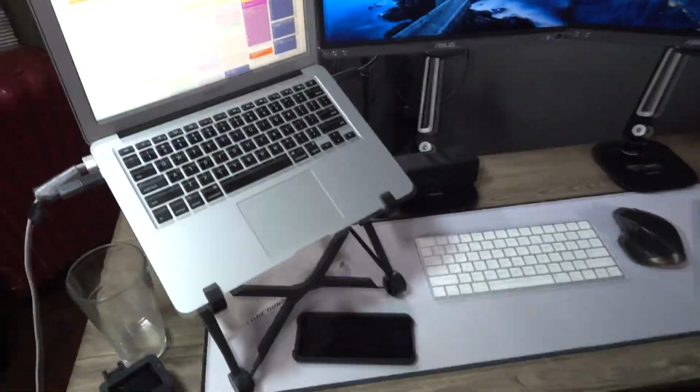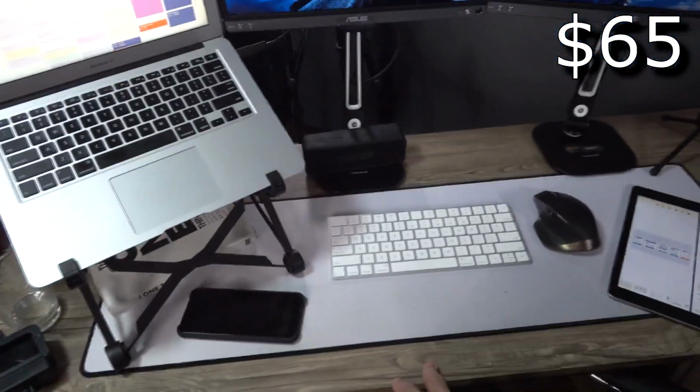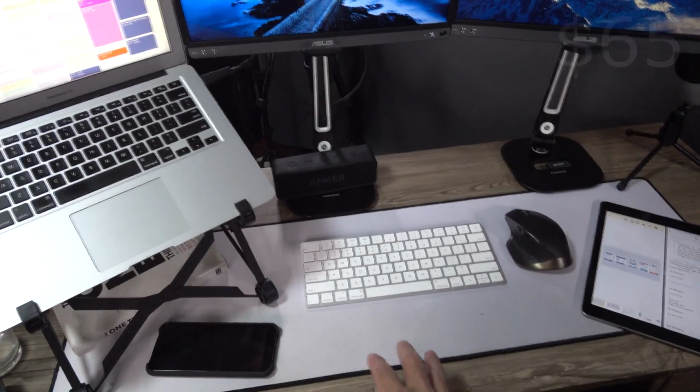The desk, on the other hand, was about 60 or 80 bucks. I'll just put it up on the screen because I don't remember what the ultimate price was, but I went through a lot of desks.